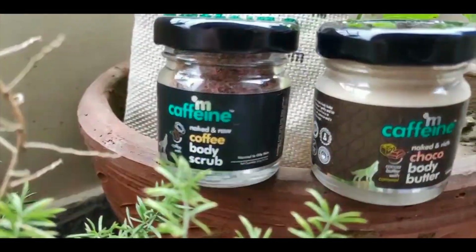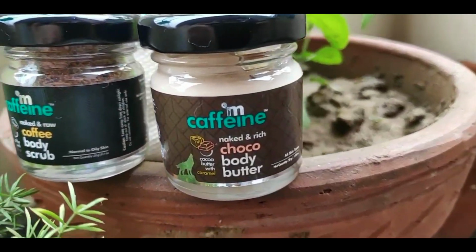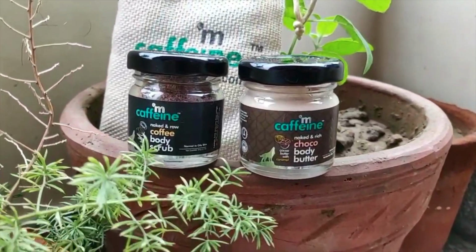Mcaffeine produces a range of products which are free from parabens, silicone and sulfate, which are really bad for your skin, and also they are cruelty free, which is the most required at this point of time.